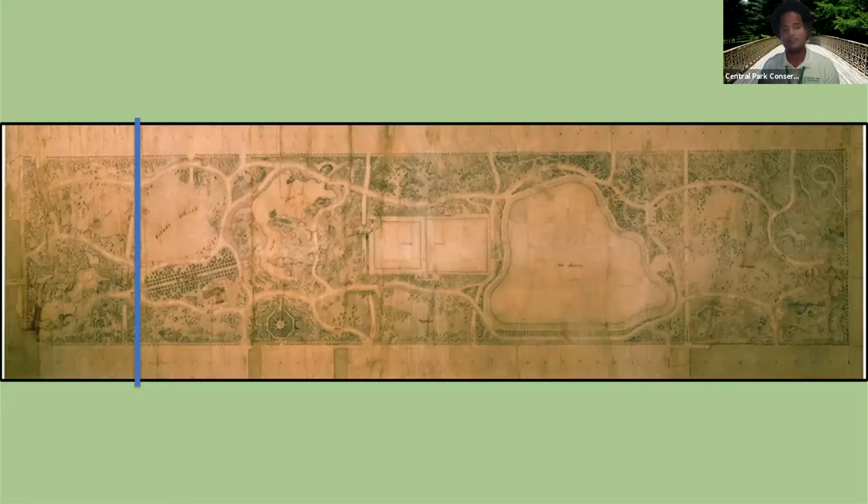Transverse roads, as they are called, run through 66th Street, 79th Street, 86th Street, and 96th Street. This drawing from 1860 depicts the rationale behind the transverse roads. If the roads ran right through the park, we'd have traffic, which at that time included livestock, moving right through Olmsted and Vaux's naturalistic, peaceful paradise.